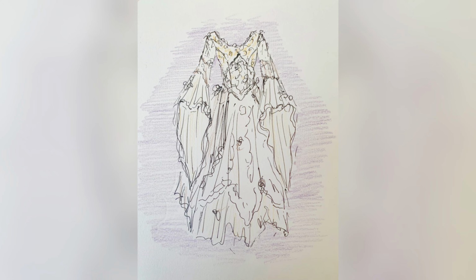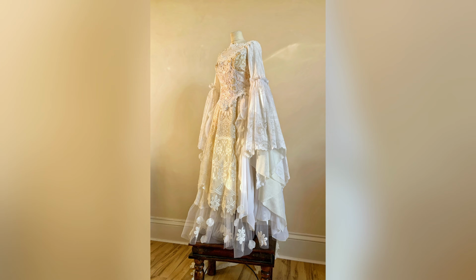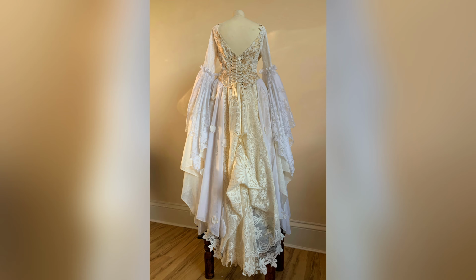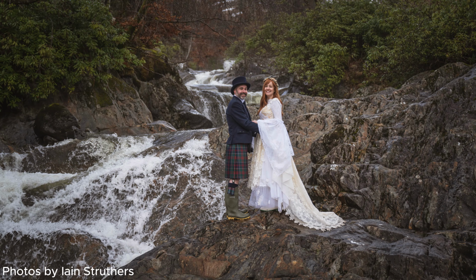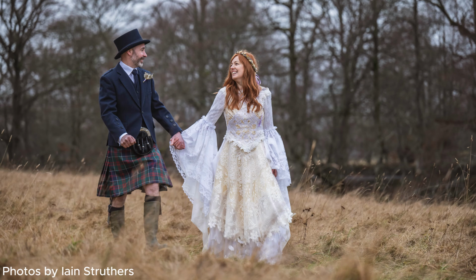This is still one of my absolute favourite creations I think I've ever made, and I think it's partly because I was really lucky in the materials that I found, and I was also really lucky to have a customer that trusted my vision and kind of just trusted me to go with it, and that's why the magic really happens. Here are some photos of the bride on her wedding day at her fairy tale wedding in Scotland. She looks absolutely amazing in it.